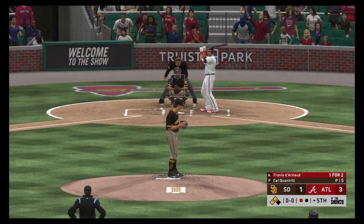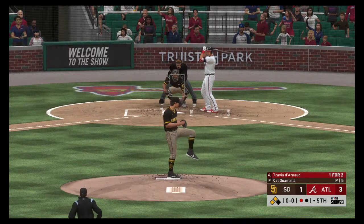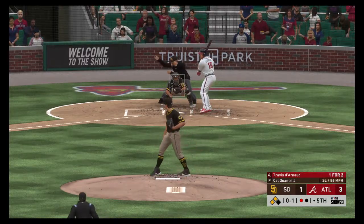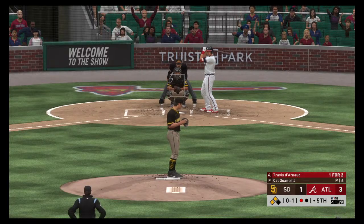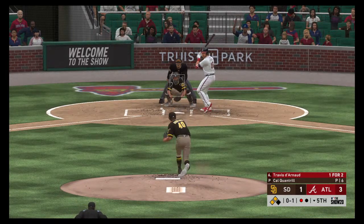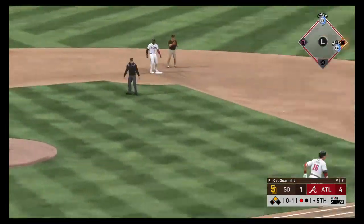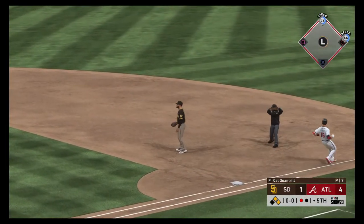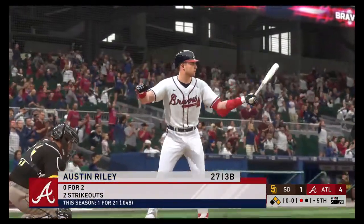Travis d'Arnaud. First offering on its way. Hey, I don't have a problem with him taking a pitch right there. It's a good opportunity to see what he's got. Also a good opportunity to see if he's going to be pounding the strike zone. Grounded weakly toward third. Fielded cleanly. And the throw will be wide at first as it pulls him off the bag, and a run's going to score.